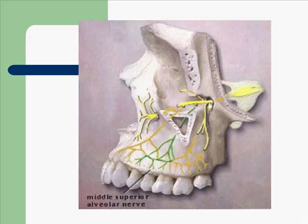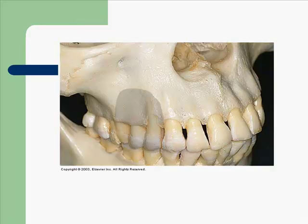Note the green is the MSA, the middle superior alveola. Again, if you look at the area that it innervates, it also innervates the mesial buccal root of the maxillary first molar.